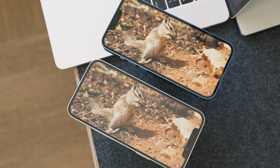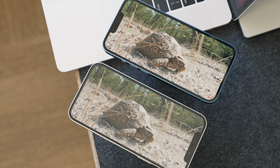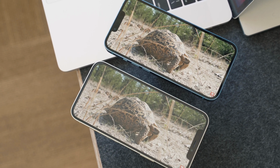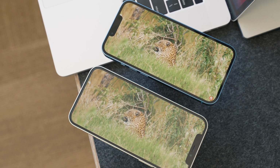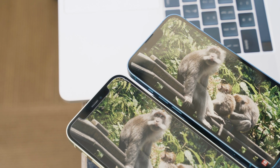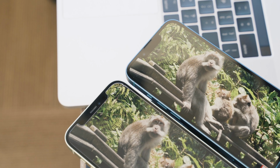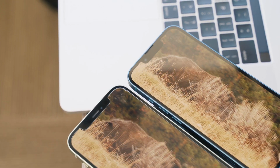In terms of the panels, we're still rocking the same 6.1-inch Super Retina OLED display, and they do not have ProMotion on it. Apple is promising brighter displays. In fact, they're saying it's 28% brighter than the iPhone 12 screen. The iPhone 13 and 13 mini can produce 800 nits of brightness, which is better than the iPhone 12's 625 nits.